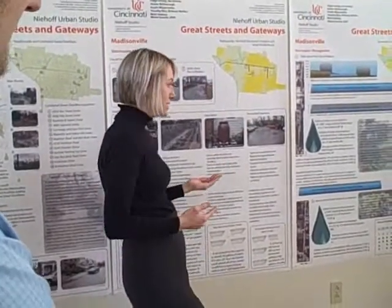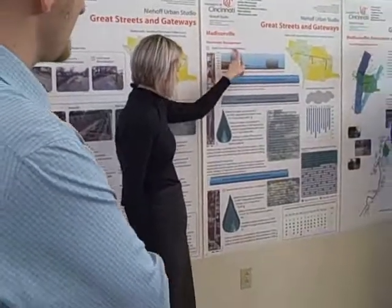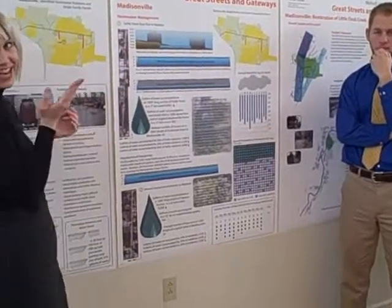And after we looked at general solutions that can be applied everywhere, we took two specific sites in Madisonville, Settle Street from Road Madison and Stewart Avenue from Orlando to Madison, and worked with some calculations to determine what it would really be like in real life. And Ian's going to cover that.